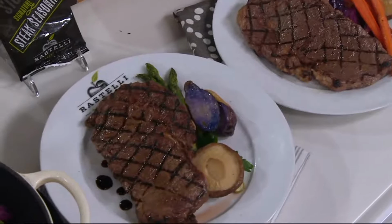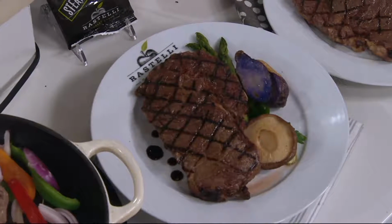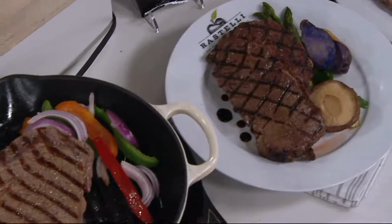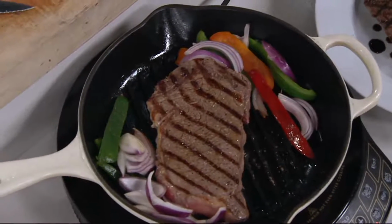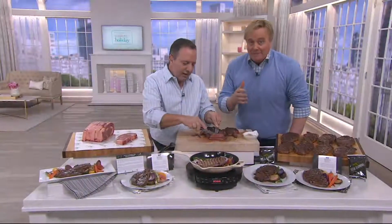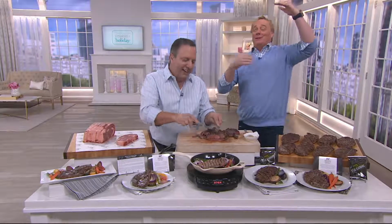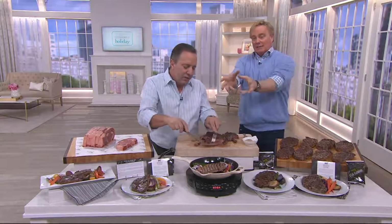These are ribeyes that are Black Angus. This is that steak that if you went to a steakhouse, you'd pay a lot for. It's usually one of the highest priced steaks on the menu. And I don't know if you know, but Rastelli serves 7-star restaurants in Dubai. I thought 5-star was the pinnacle. 7-star in Dubai, Rastelli Steaks.